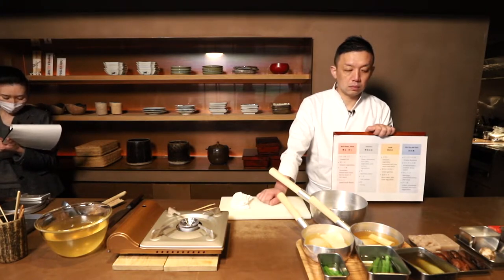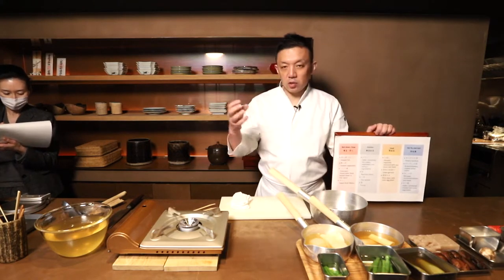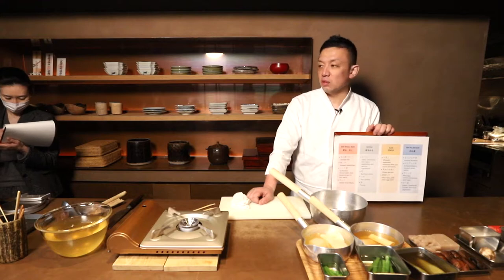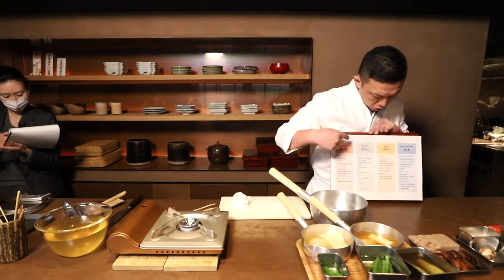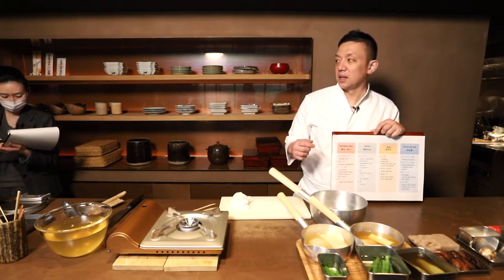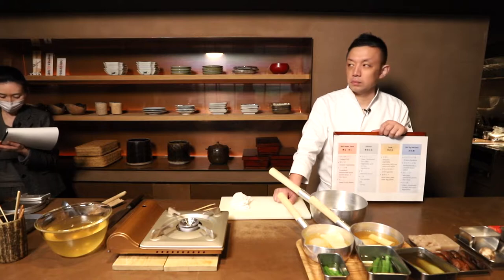And for rooted vegetables, is it possible to cook oshitashi? The answer would be yes. For rooted vegetables, yes, you can parboil and then put it into dashi so it can actually soak in the flavor. But one issue here would be that rooted vegetables do not have color in itself, so it can be stewed.